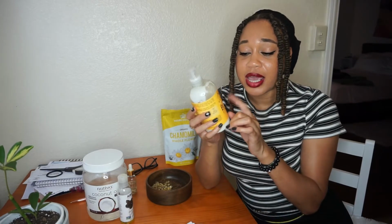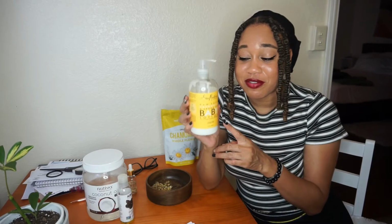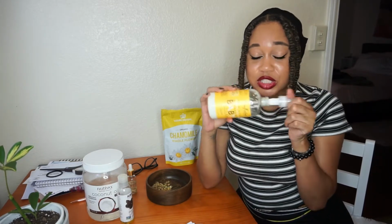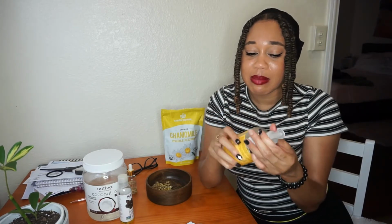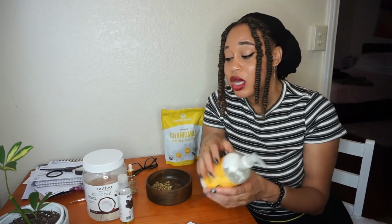And I have something here that I want to share with you guys. This is the Shea Moisture Raw Shea and Chamomile and Argan Baby Oil. You guys know this is one of my favorite products, and this has chamomile in it, and it smells amazing. It's very gentle on the skin, but it's just an example to show you guys how chamomile can be put into lotions. It can be put into body butters as well to have an extra boosting effect for your bath care or your body products.